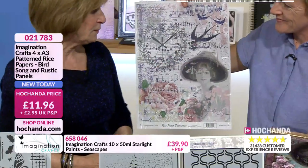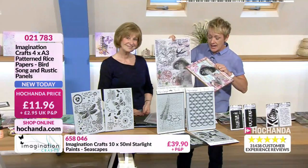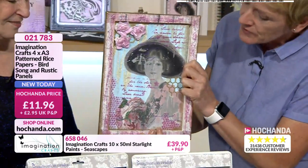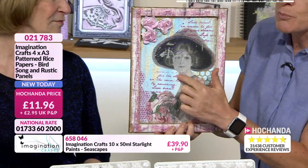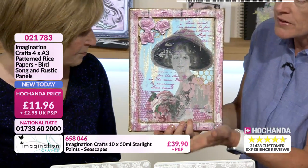Just so many uses for rice paper, Janice. Yes. What I love about this, you can literally just tear out any element. For example, that has been done right here on this particular canvas. So we've got that gorgeous lady there. And you wouldn't think that this was part of a larger piece of rice paper. You would think that that was drawn on itself.